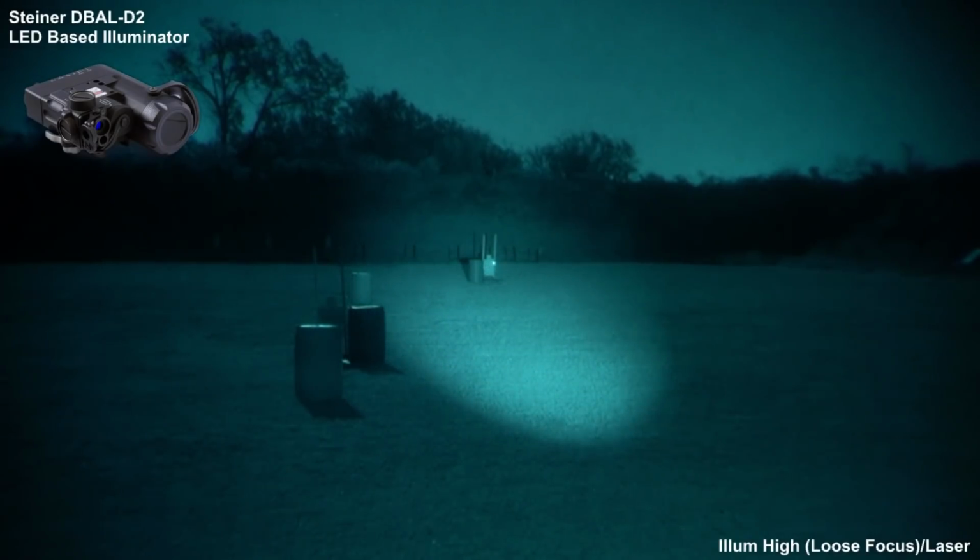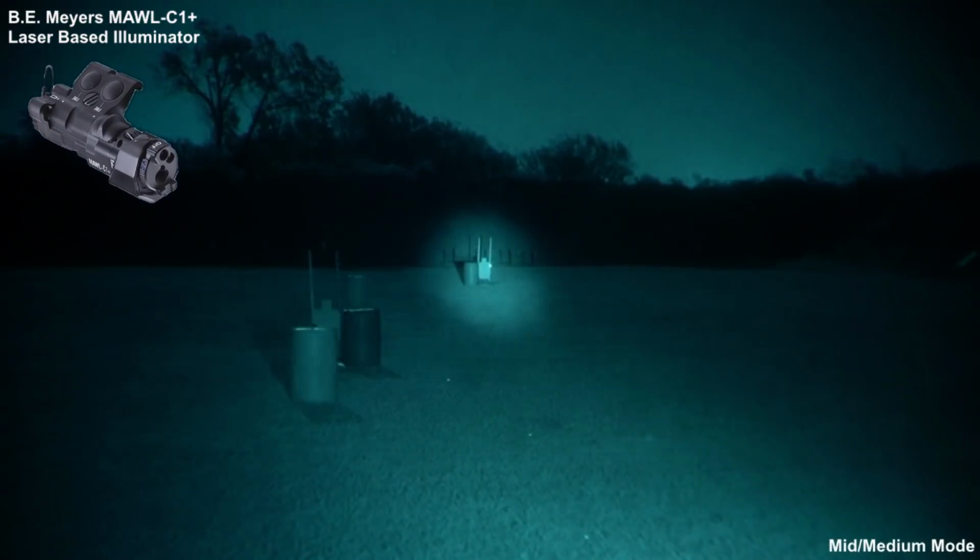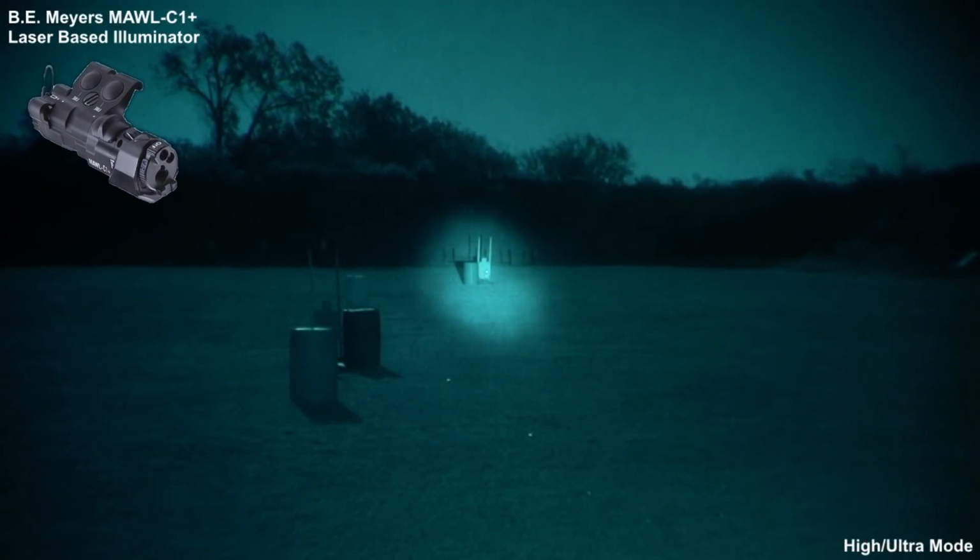And lastly, the MAWL. Just as with the closer targets, the CQB setting obviously wasn't going to be doing anything for us. Again, that's designed for inside of rooms, the same way a diffuser cap on some of the other devices might be leveraged. The mid setting worked out quite well for us though, with the target clearly illuminated, and the high setting was very similar to the focus beam on the D2. Basically the same size and what appeared to be similar power. Again, with the added benefit of being able to be activated with a button click rather than having to adjust and focus the emitter.